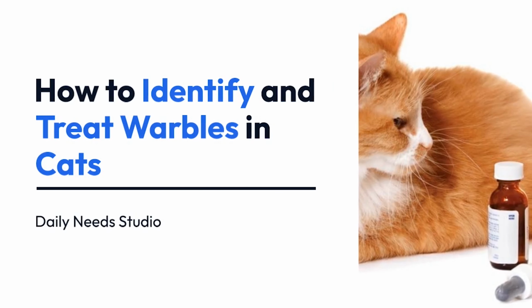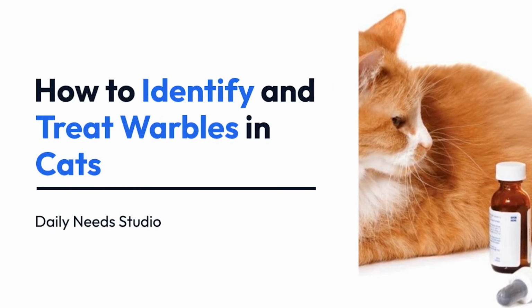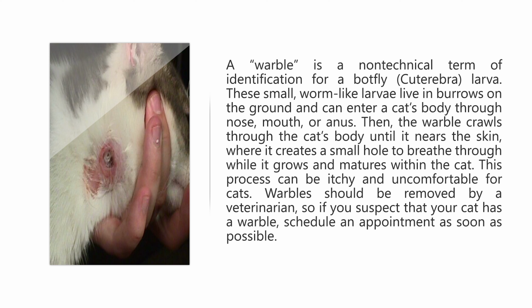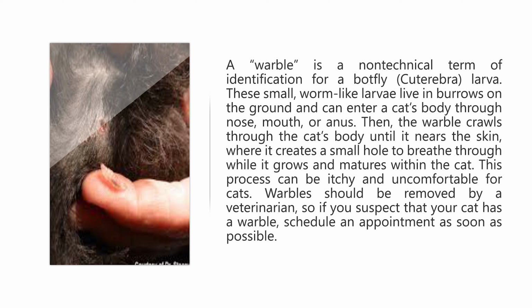How to identify and treat warbles in cats. A warble is a non-technical term of identification for a botfly, cuterebra, larva.